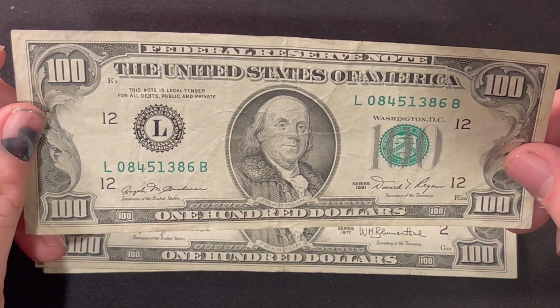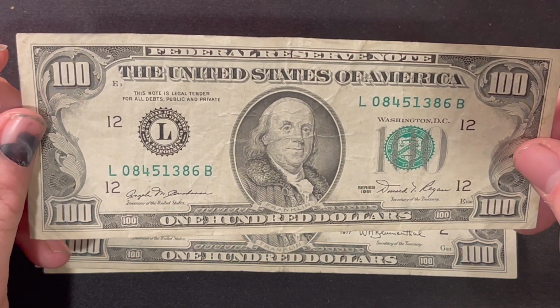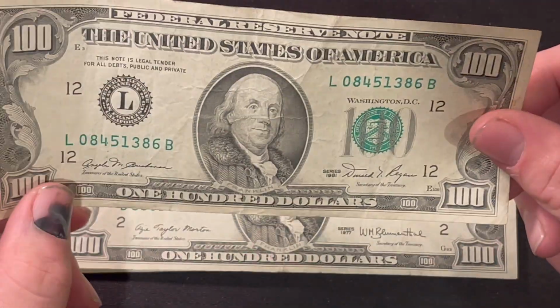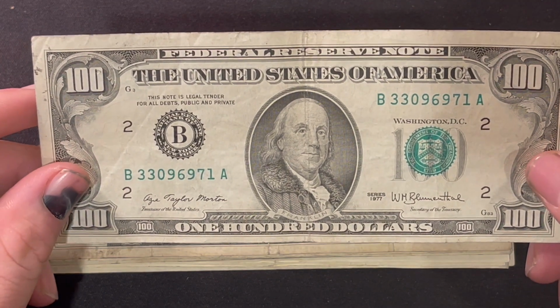We also got this 1981. So unfortunately, I don't think I have too many $100 bills in the collection, so it does look like I'm going to be keeping a lot of these notes. Despite the condition, hopefully I'll be able to upgrade them in my collection soon. But we got a 1981 as well as a 1977.